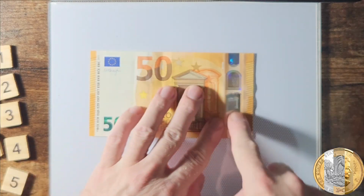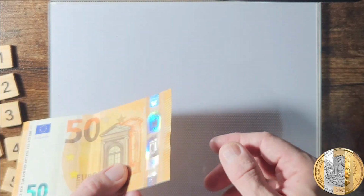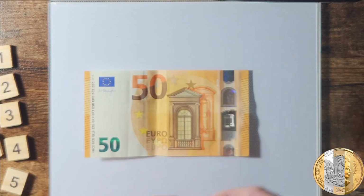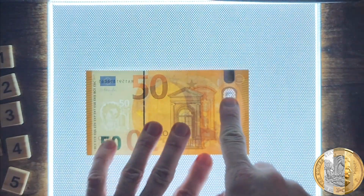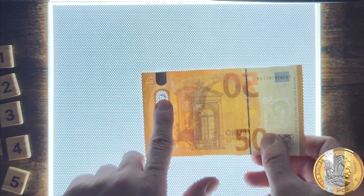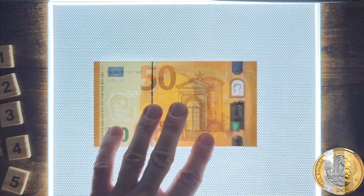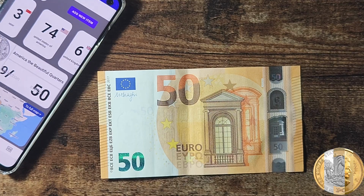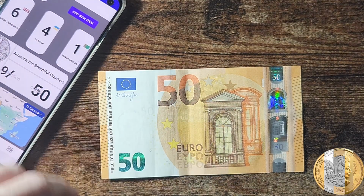Now, let's examine the hologram. As you tilt the note, the hologram changes between the value numeral and a portrait of Europa. This is made possible through state-of-the-art light modulating technology, which is exceptionally difficult for counterfeiters to imitate. The hologram is not just a security feature, it's a work of art, showcasing the blend of technology and design.